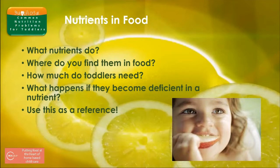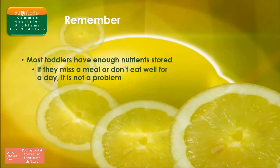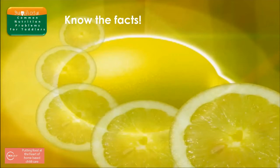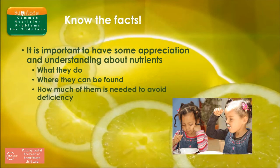A healthy, balanced diet most of the time is the most important foundation for toddlers' health and development. If after this module you have a few key facts and a basic understanding of nutrient roles and how foods provide toddlers with what they need, you'll be doing just fine. Remember, you can always come back to the slides to remind you of the detailed information.